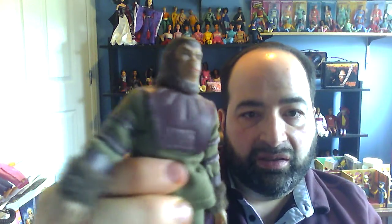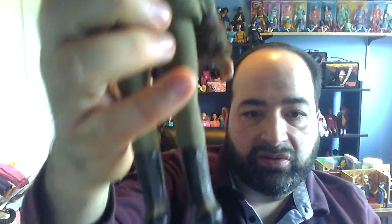Now, this Cornelius that I have is very loose, especially his waist. It's got the wobbles, but other than that, he's in pretty good shape. He looks good. His outfit looks pretty good. It's a little dusty. I keep these in an enclosed cabinet so they don't get as dusty as some things might out of the cabinet. He has his boots. So as far as I know, he's pretty much complete as far as his outfit.